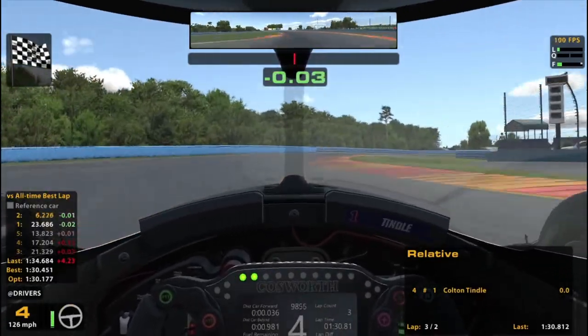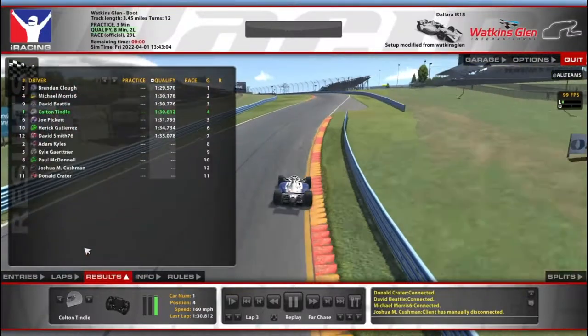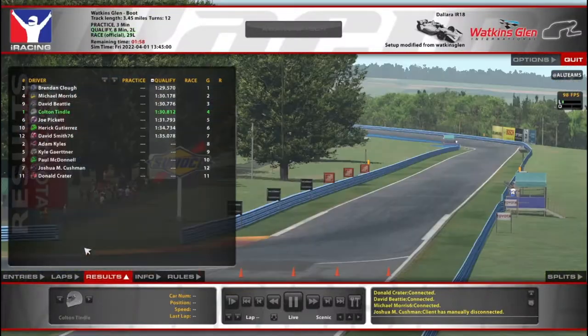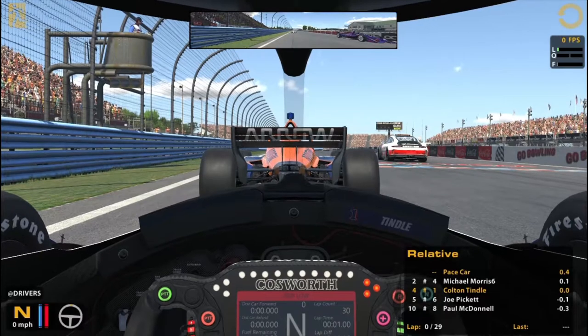A little bit much there. Alright. P4 is where we ended up, alright. Interesting. That's what we got here. Alright. Hopefully we get some space at the start. Hopefully we got guys being patient.